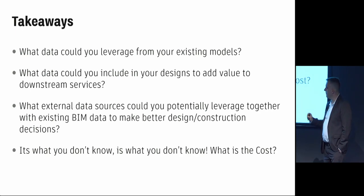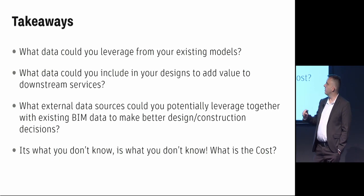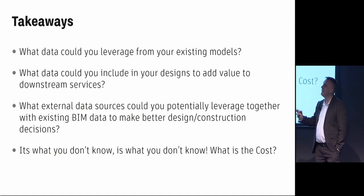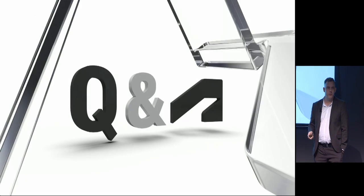The expression that I'll leave you with that I like is: what you don't know is what you don't know. And sometimes that information or data in that model is what's going to give you that upper hand for that next component. With that, I will hand it over for Q&A.